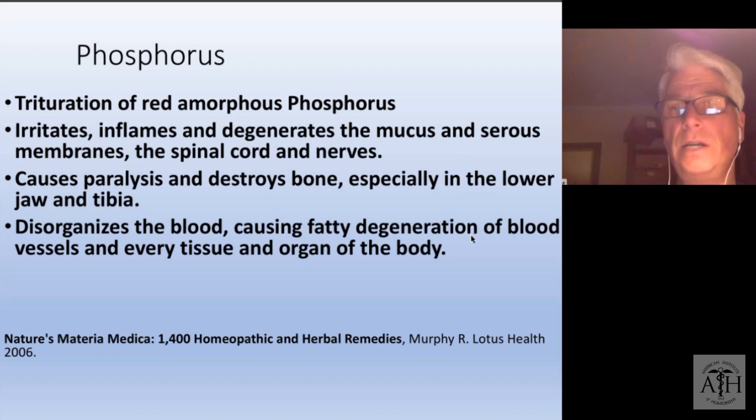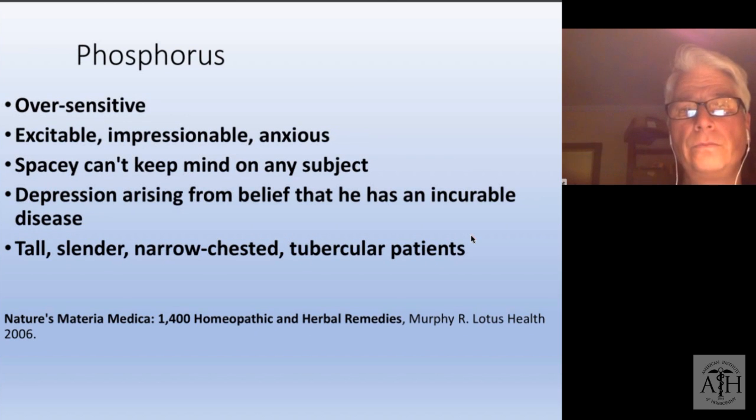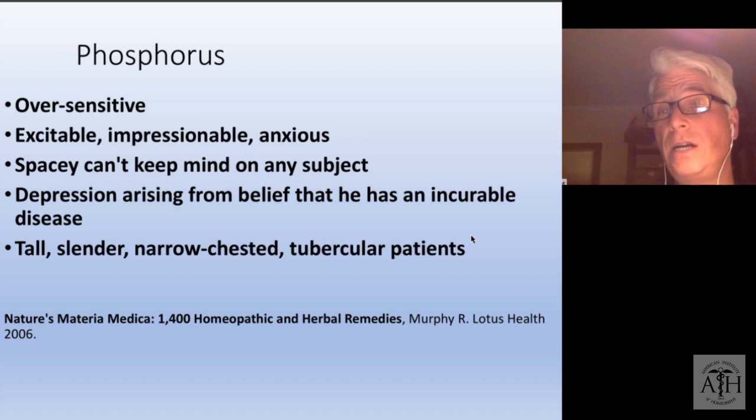What we know about phosphorus, again, extremely briefly, extremely superficially: trituration of red amorphous phosphorus. It irritates, inflames, degenerates the mucous and serous membranes of the spinal cord and nerves. It causes paralysis. It destroys bone, especially in the lower jaws and tibia, disorganizes the blood, causes fatty degeneration of the blood vessels in every tissue and organ of the body. So phosphorus, people tend to be oversensitive, excitable, impressionable, anxious. They can be spacey. They can't keep their minds on any single subject. Depression can arise from a belief that they have an incurable illness or disease. There is a constitutional body type: tall, slender, narrow-chested, tubercular patients. It did happen to fit this patient superficially.